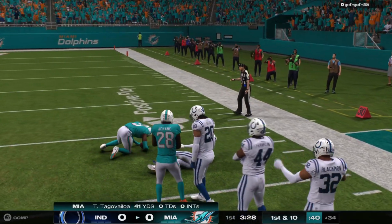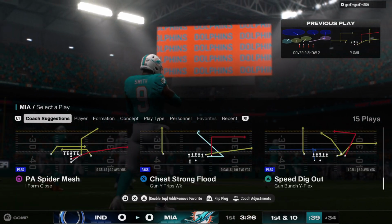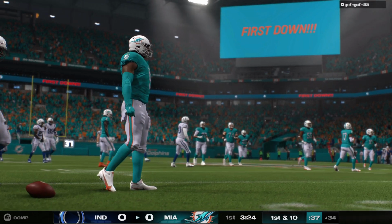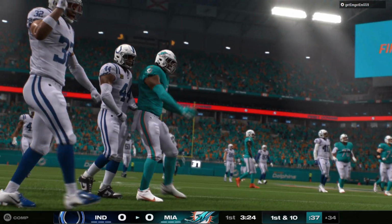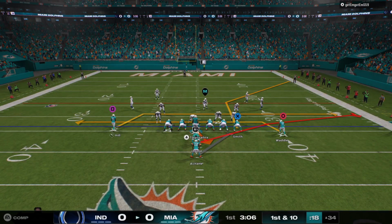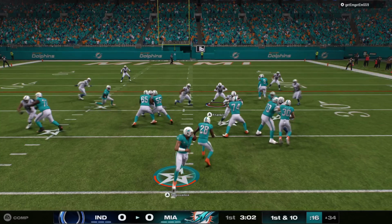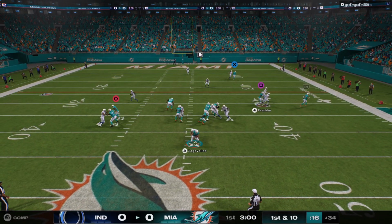And they finally get him down, but not before he reaches the 34. It's a big play there for Miami. 41 yards. And this offense has come out swinging here in the early going. They pick up a nice chunk on that pitch and catch. And the two of them have this offense moving in the right direction to start this game.